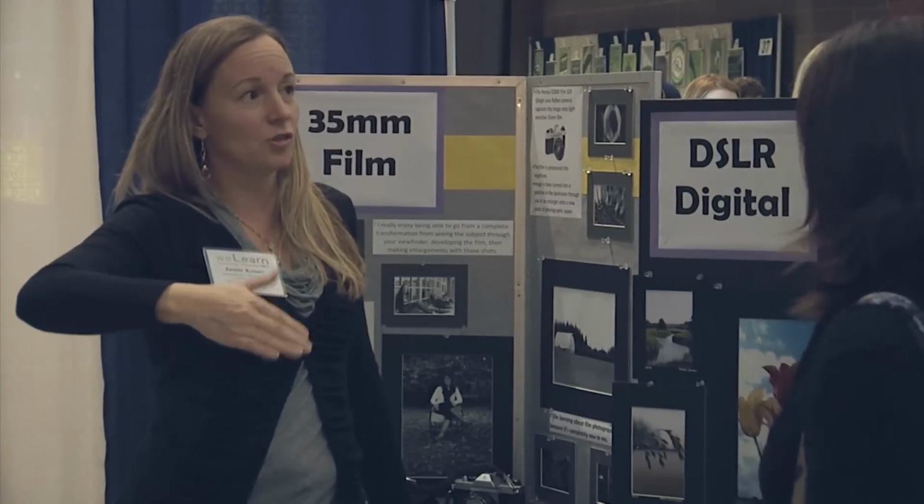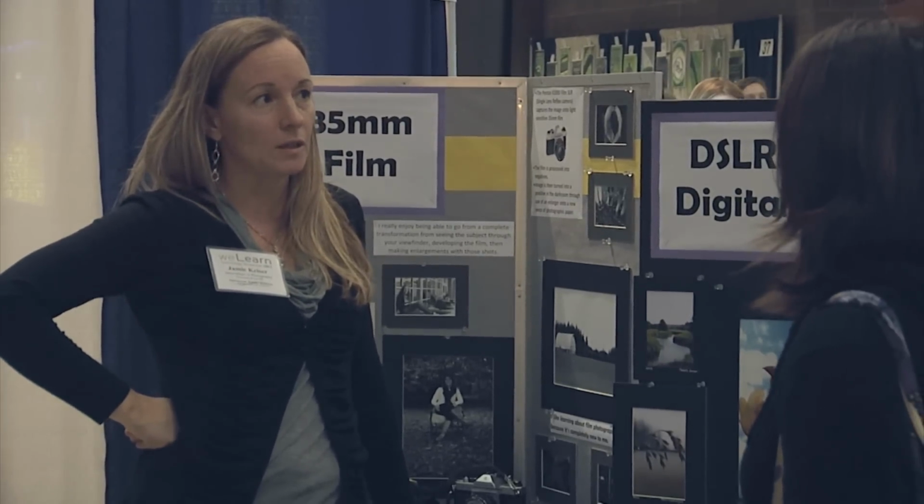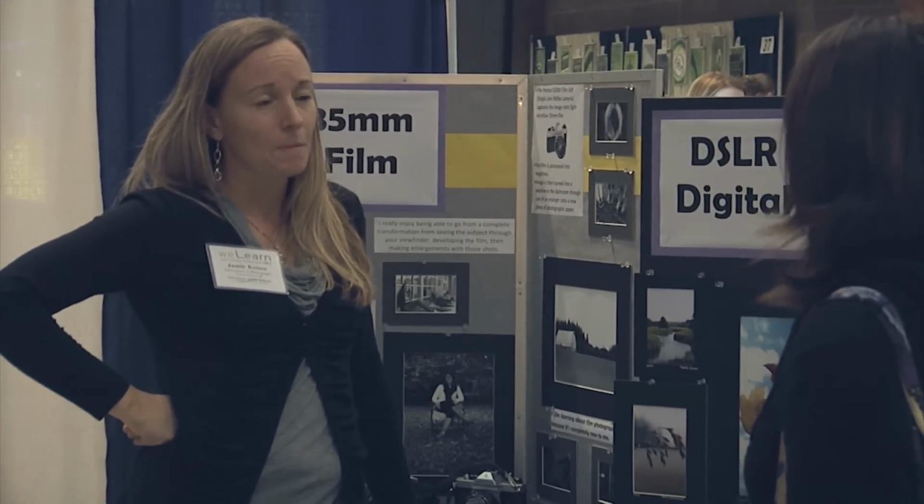So to me, film will forever exist, I think, even as a fine art form, but industry standard is digital, and so they're learning both the CTE and kind of the fine art aspect of photography.